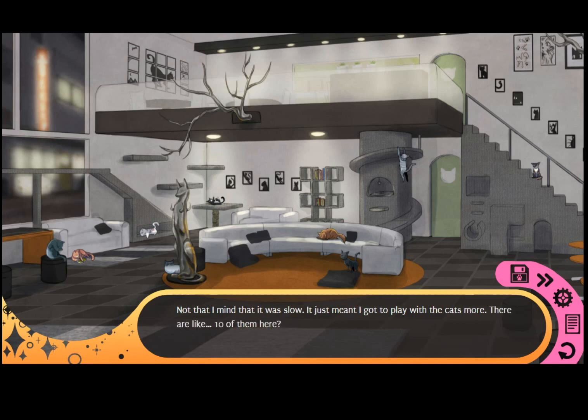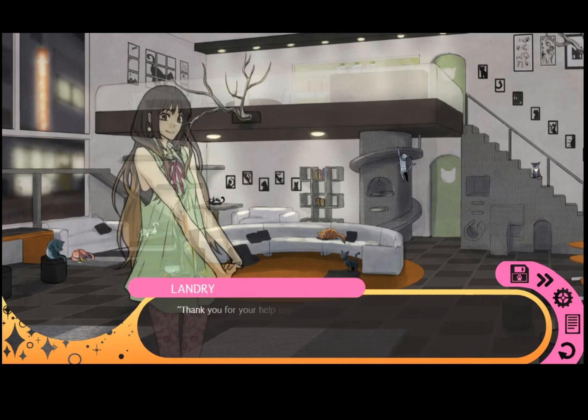Yeah, real perks. There are like 10 of them here? Maybe? I can't get a solid count on them. They seem to vanish sometimes. It's because they're magic cats. It looks like there are a lot of areas around for them to hide.